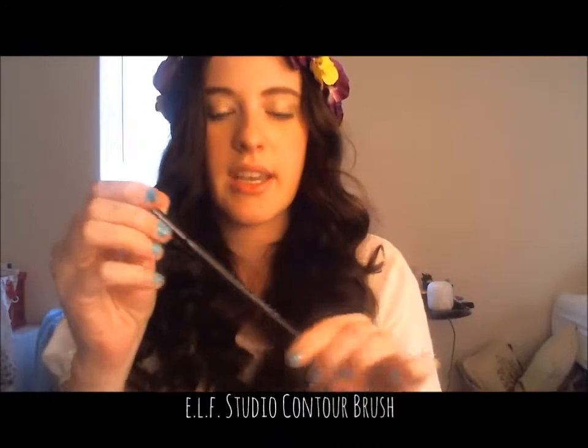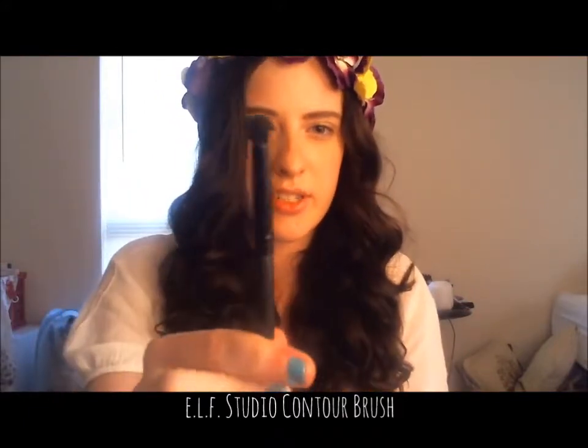Back to the bag of wonders. This is the other e.l.f. brush I ended up getting, and of course I liked it. It is the e.l.f. contour brush. It's basically the eye contour brush. It's just like a rounded, sort of fat, fluffy brush for the eyes.